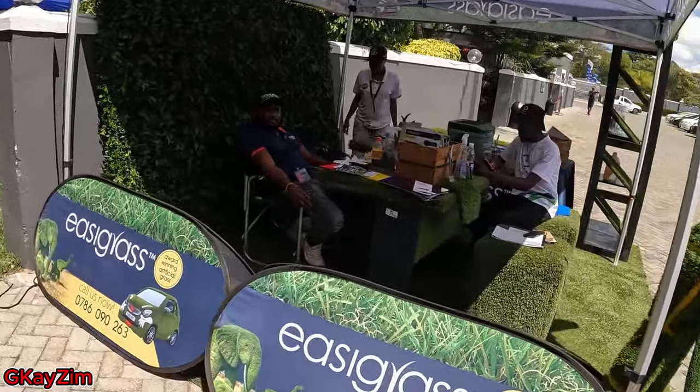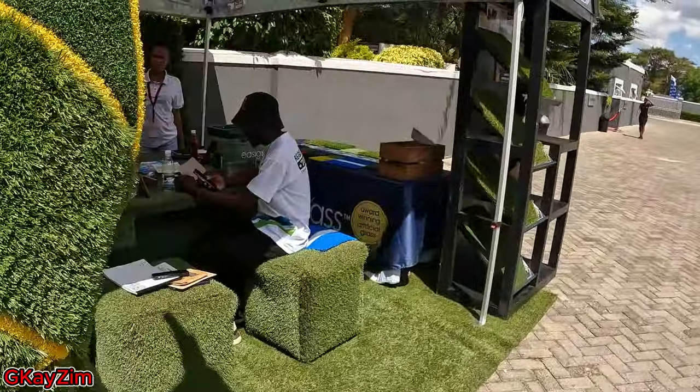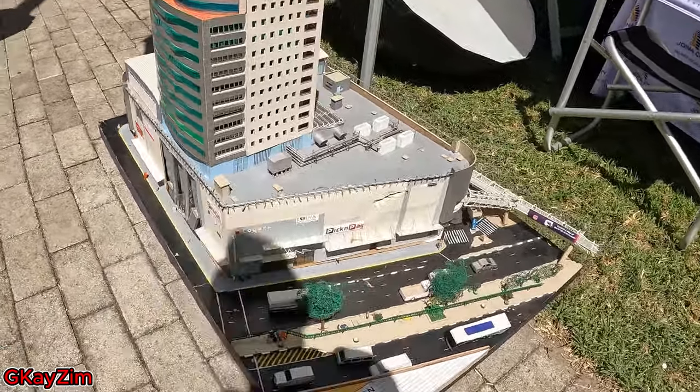Look at what I'm seeing here. Easy grass. The guys there do artificial grass. Hello, how are you? Good and you?